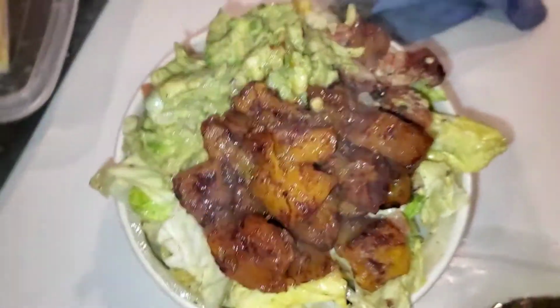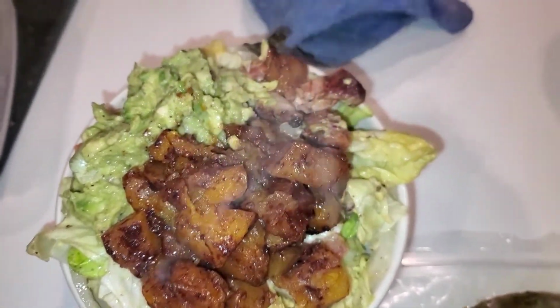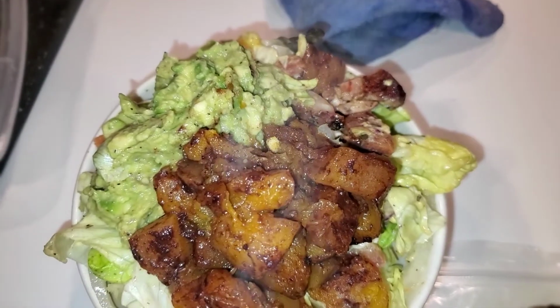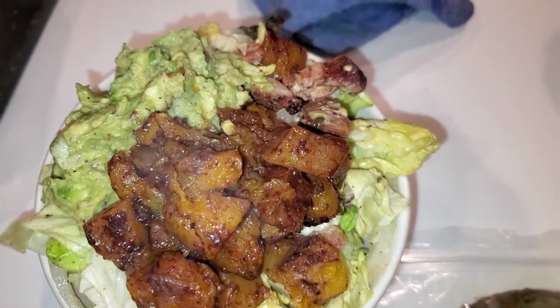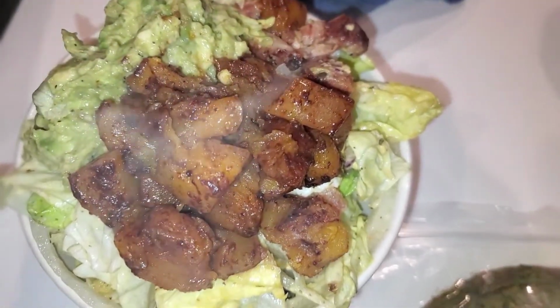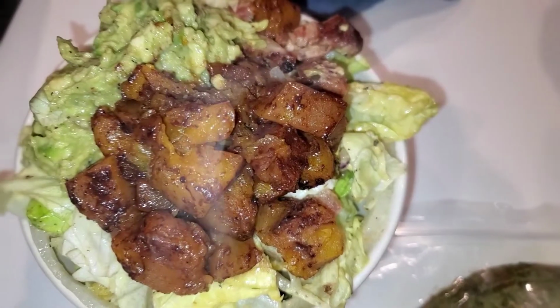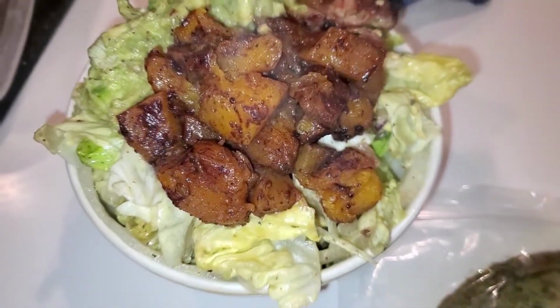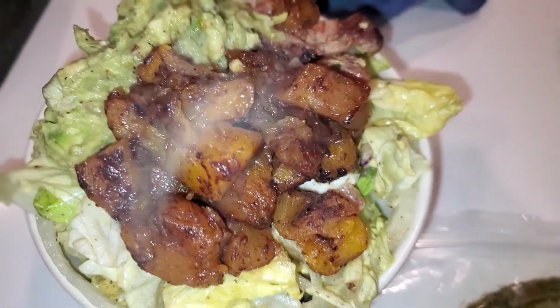So I have a chicken salad here, the same as I had yesterday, with butternut squash, bacon, some guacamole I made, some cut up chicken thighs, a butter lettuce mix with onion, tomatoes, cucumber, what else is in here? And I think that's it.